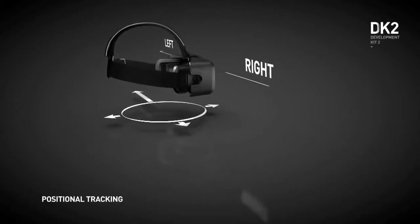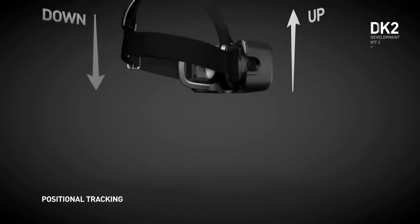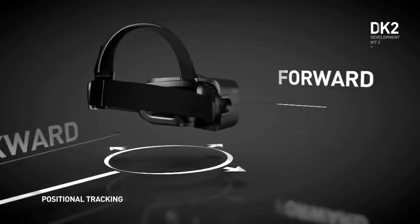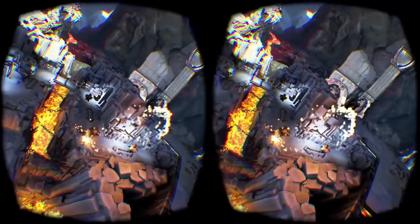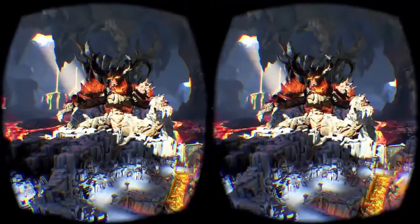With DK2, we now have sub-millimeter accurate position tracking, which means that the views can respond the way they actually should in all cases. That allows you really to lean forward, lean backward in space, lean around corners. It just opens up so many gameplay opportunities and changes fundamentally the way you can develop content.